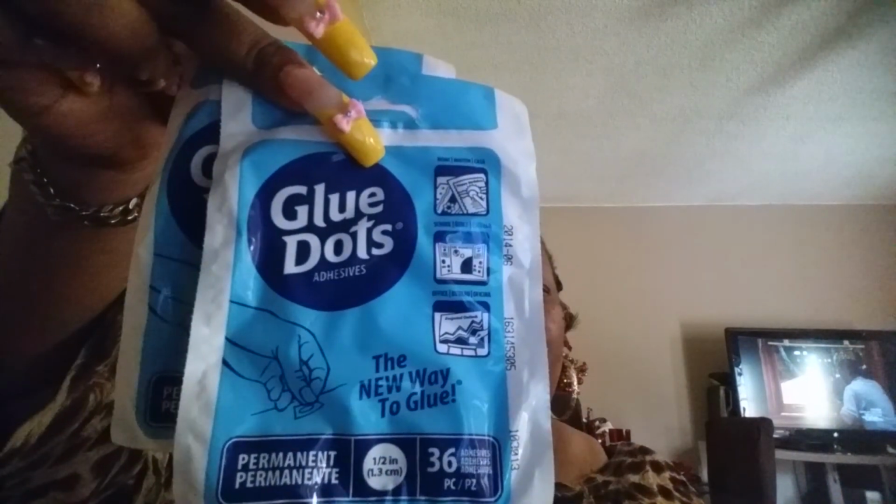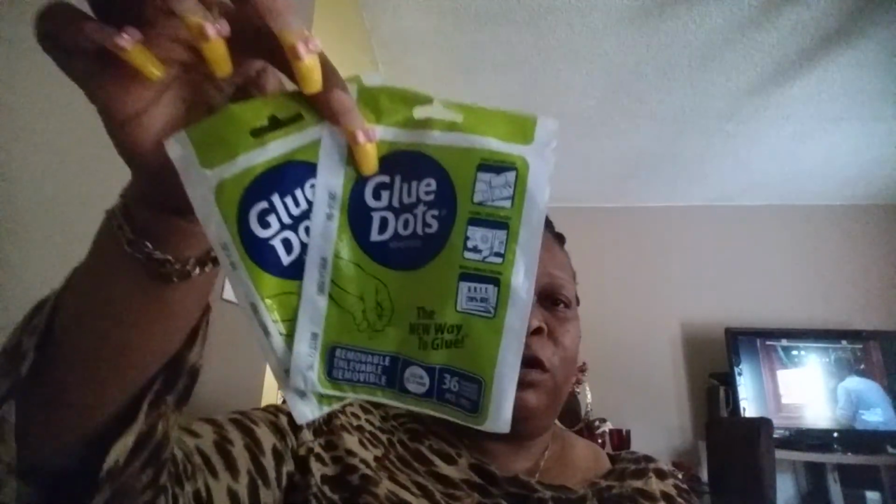And then next, yes, she sent me these glue dots. Two packs are permanent. The other two are removable. And I definitely could not find these, but these are going to be excellent for my scrapbooking and planning as well. So these are the ones that are permanent. And then the green ones are the ones that are removable.